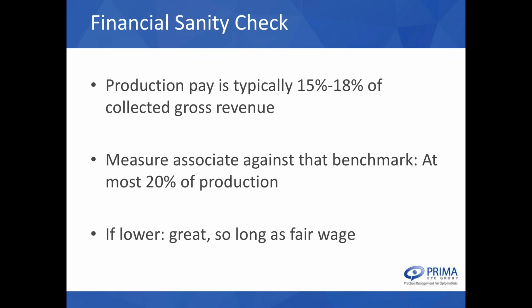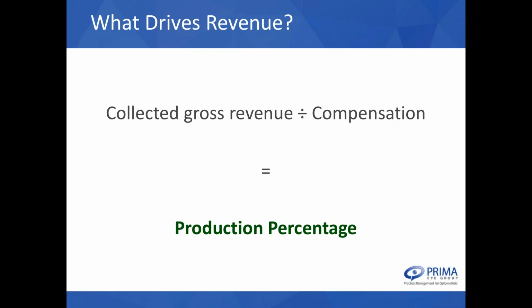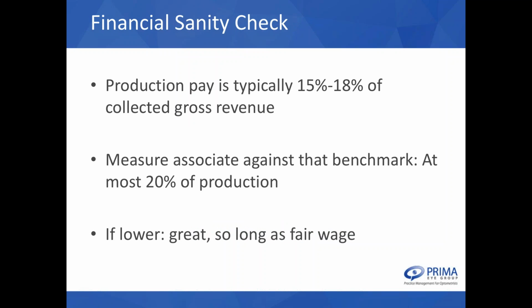But having said that, I think it's a really good sanity check on how productive your associate is against their salary. Collected gross revenue, the production divided by their compensation, is that production percentage. So going back, if it's 15 to 18% of collected gross revenue, they're doing okay in terms of production relative to their revenue. At a minimum, they need to be at 20% of their production. If we benchmark practices against the historic 30% net income as a percent of revenues, 20% of that is usually allocated to physician pay. But the thing to remember is that's just a sanity check.